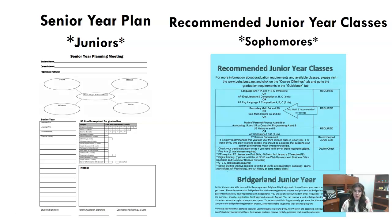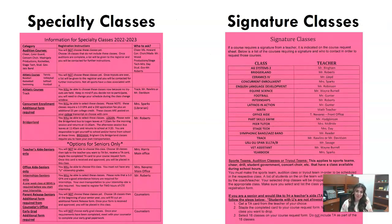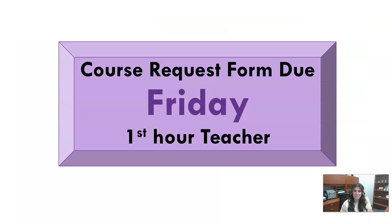Juniors, you had an individual PCCR meeting with your counselors, so that form is in there of what we filled out together, and that will help you to know what classes you need for next year to make sure that you are progressing towards graduation. Sophomores, we've created this blue paper for you to know what classes are needed for next year to make sure that you are making progress towards graduation. This pink paper has information on specialty classes and signature classes, and I'll go more in depth on that in a little bit, but that's what that pink one's got on there.